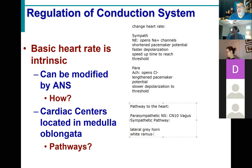I'll give you a hint. It's not collateral. Chain. Chain ganglia is excellent. But not just any old chain ganglion. Which specific chain ganglia, there were two, innervated the heart? See, when I was teaching you this stuff in 430, you were like, oh, this stuff is crap. I'll never have to know this again. And yet here we are.